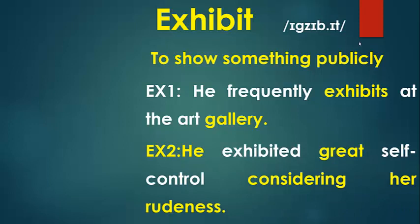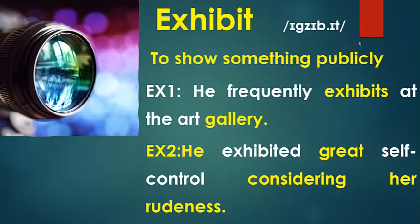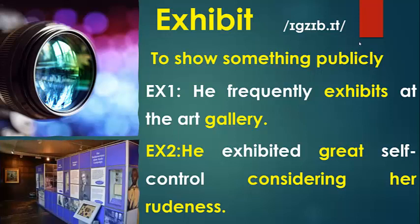We have also another meaning, like he exhibited great self-control considering her rudeness. So to exhibit some sort of feelings, to show feelings. So exhibit is like to show something physical like pictures, drawings, or to show your feelings or to prove something by your behavior.